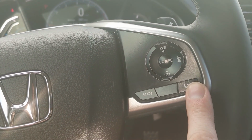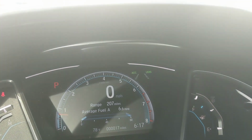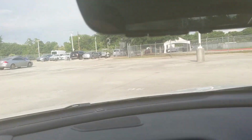Now this button down here is lane keep assist, so that's the LKS you see up there. If I turn this on, it's going to detect, and this is how it's letting you know, it's now looking for the lines on the road, but you have to be going over 45 miles an hour for this feature to work. And it's using this camera up in this box right here, the same camera it was using for the previous feature.